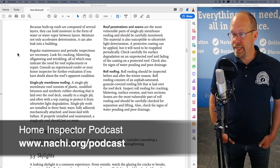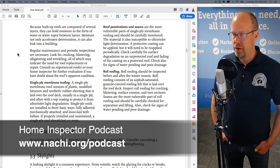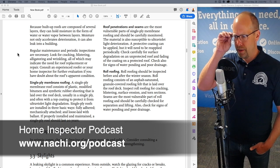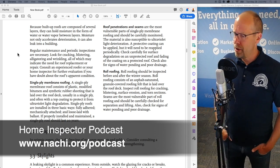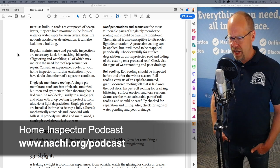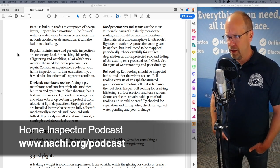Roof penetrations and seams are the most vulnerable parts of a single-ply membrane roofing and should be carefully monitored. The material is also susceptible to ultraviolet light deterioration. A protective coating can be applied, but will need to be reapplied periodically. Check carefully for surface degradation on an unprotected roof and fading of the coating on a protected roof. Check also for signs of water ponding and poor drainage.